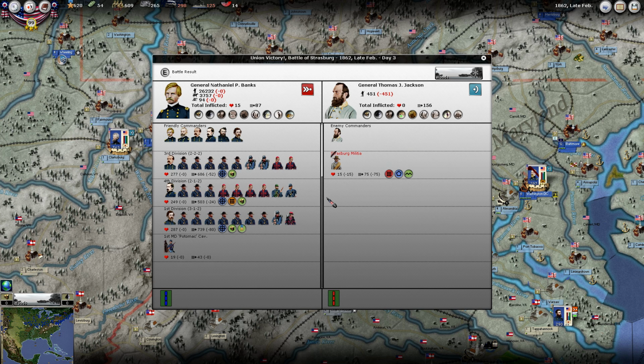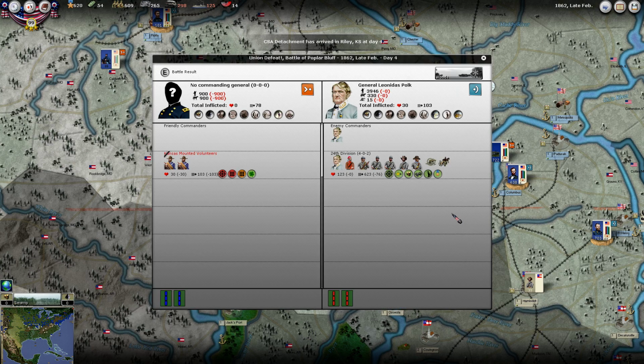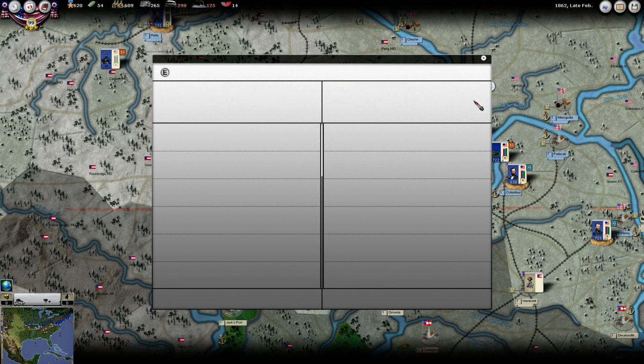Oh! Banks took out this little militia unit. Hopefully we killed Jackson. I don't suppose we did. Oh, Polk took these guys out too. My little cavalry forays, I think, leave a little to be desired here. I'm moving in aggressively. I think moving these guys into an area where they have 100% military control is forcing me onto an offensive posture, and that's getting us wiped out. So I think that's a mistake.